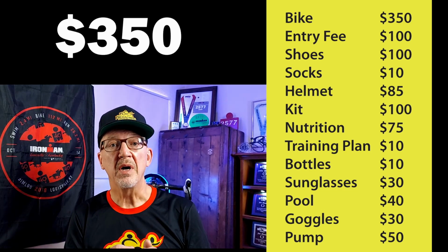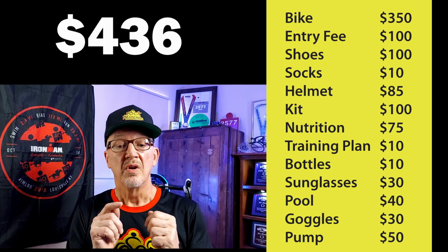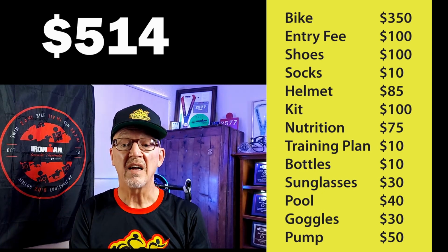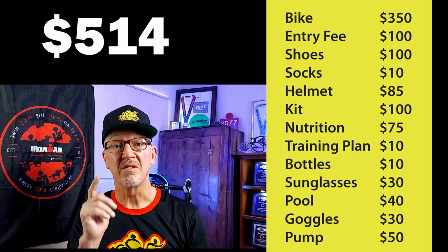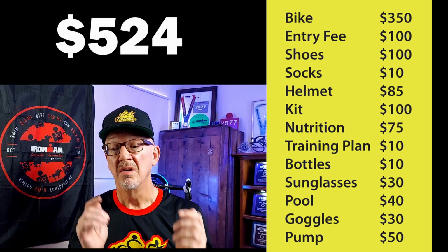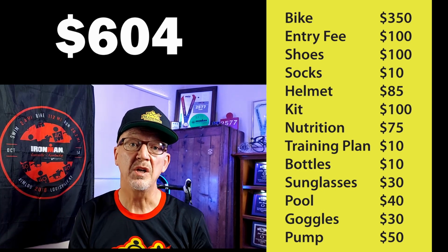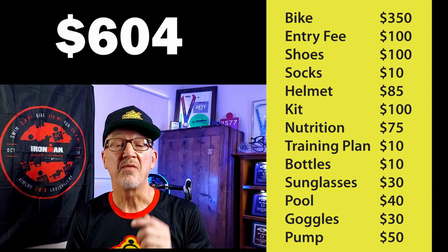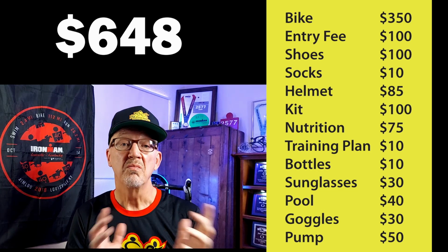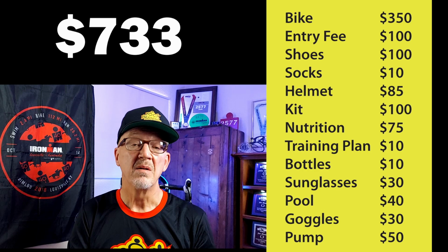Entry fee, $100, bought it, $86. Shoes, $100, bought it, $78. Socks, $10, got a nice set of socks, $10. Helmet, $85, got it, $80. Kit, had a $100 budget, found that nice kit for $44. Our nutrition, $75. We're going to spend about $75. Plan, $10.